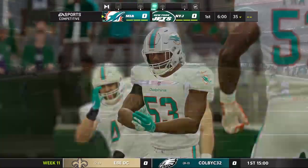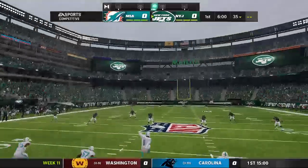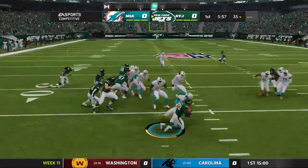Coming up, the Dolphins take on the Jets. It's a series tied at 55 wins apiece. But Miami has won 8 of the last 10 meetings. AFC East football heads your way.